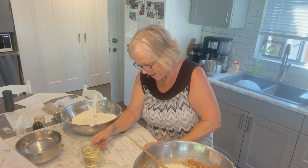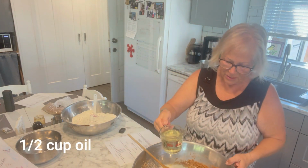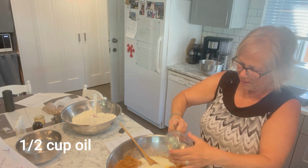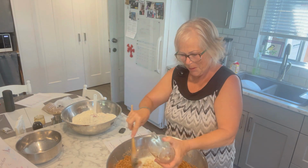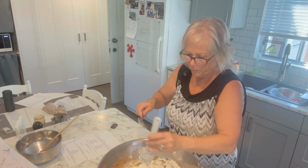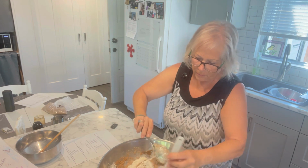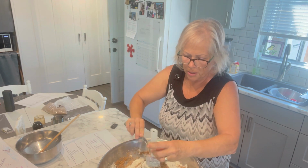Then you're going to add 1/2 cup of oil. I just use regular vegetable oil or peanut oil. Just a cup because I'm doubling the recipe. Stir, combine everything.